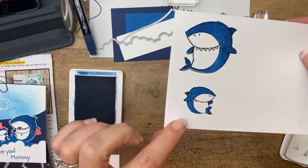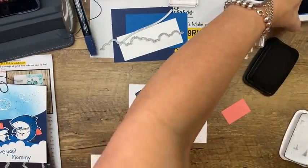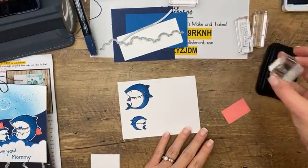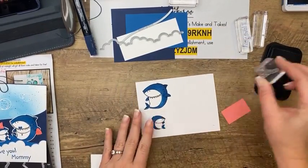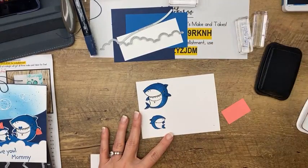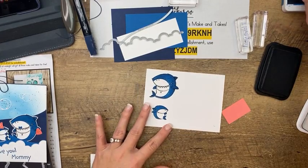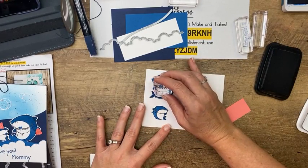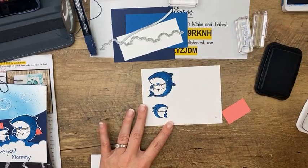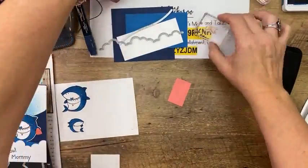Woo, that one was totally perfect. That one's a little off, but that one's totally perfect. Either way, they both work. Now, I'm going to get the little necklace stamp. I'm going to put that on Mama. And the little kissy lips, the little half heart, I'm going to put that right there. Okay? So cute.